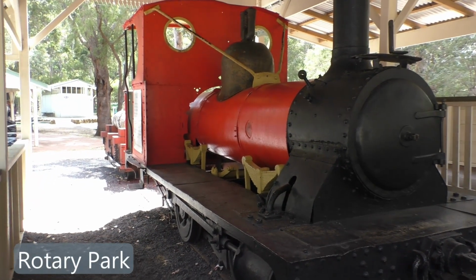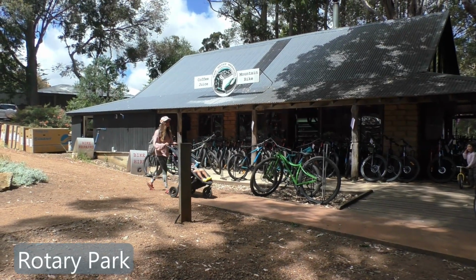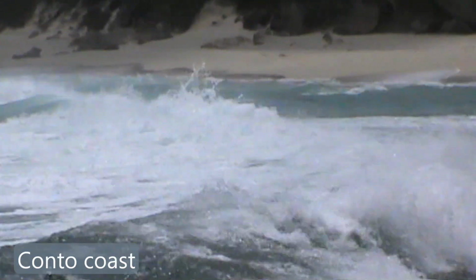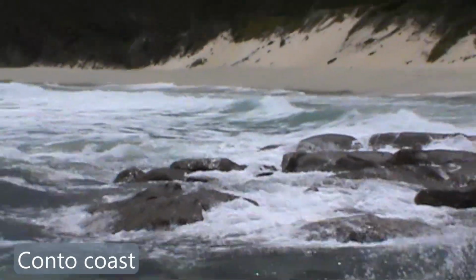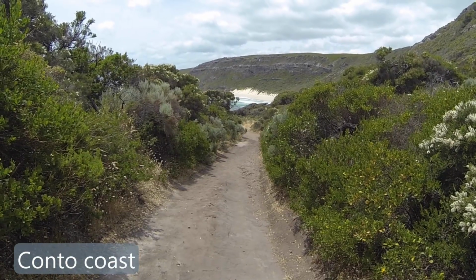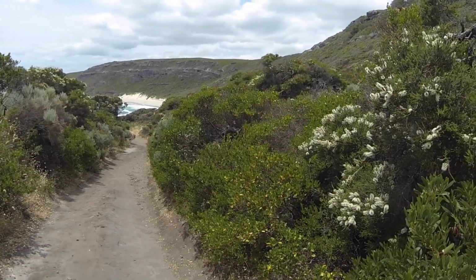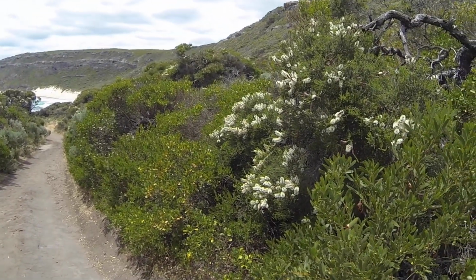Visit Rotary Park in Margaret River. Hire a bike and ride through the bush here. Explore the coastline at Conto. This is a very spectacular area, but you will need a vehicle capable of going on unsealed roads and one that doesn't mind too many bumps, because the roads here are pretty rough.